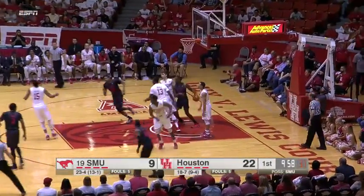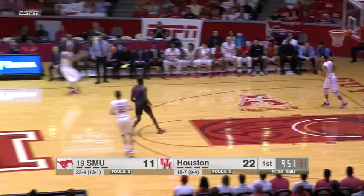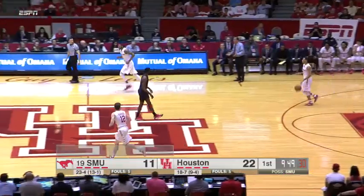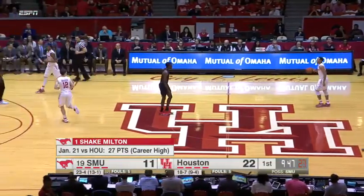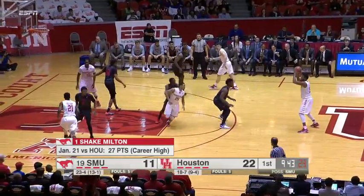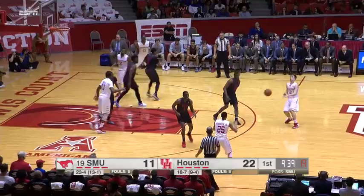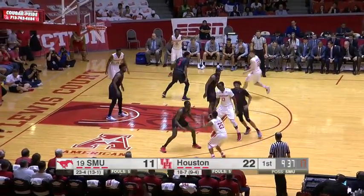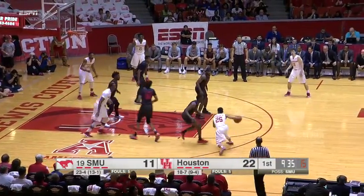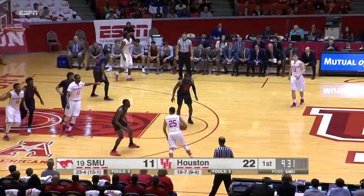Milton driving, nice movement to get the bucket. The first time in a while that SMU extended and reversed the ball with spacing and was allowed to get a lane all the way to the rim, and they've been settling for a lot of jump shots. That was the best offense they've run in a few minutes. So halfway through this first half, again, pretty cold shooting for the Mustangs to start this one. 4 of 11 from the floor, 0 for 3 from beyond the arc. There's Robinson, cut off nicely by Milton, 10 to shoot for Houston.